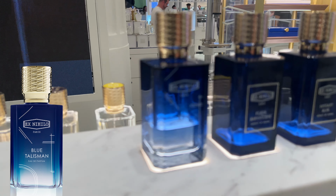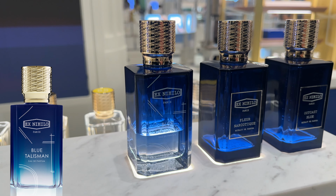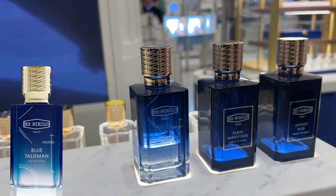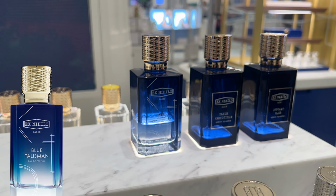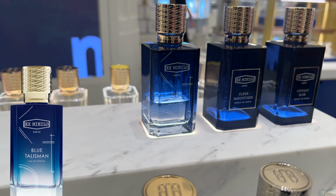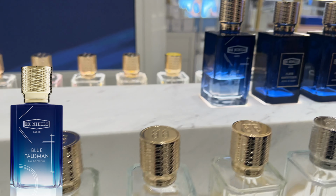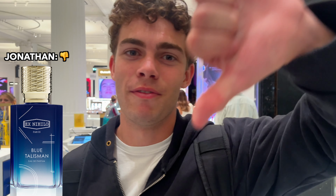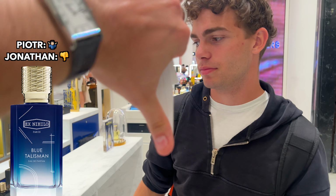Yeah, I also think there are better blue fragrances out there, especially for the price, but it's a nice everyday wear blue fragrance with a very prominent grapefruit accord, I would say. Yeah. It's not listed, but I definitely get the grapefruit here. I can see that. But what we're saying, is it a thumbs in the middle? It's a good smell, but you know, for the price, you can get other stuff for the same price. I think this way, but Jonathan thinks it's that way.